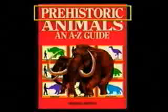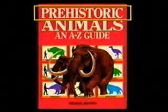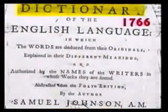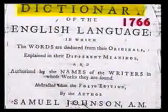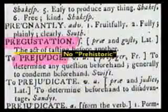Did you know there's no such thing as prehistoric? That word was made up in the early 1900s after evolution became a popular theory. Go get some old dictionaries and look up the word prehistoric. I got a dictionary from 1766, and prehistoric was not in it. There was no such word.